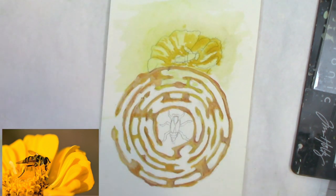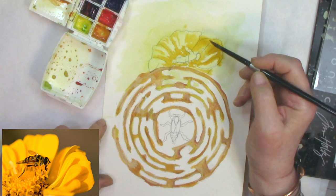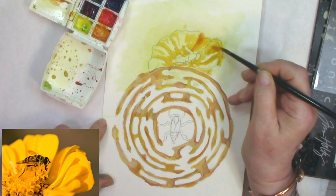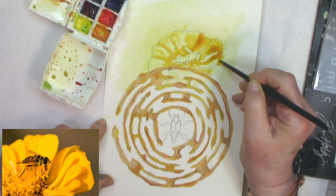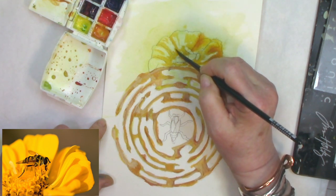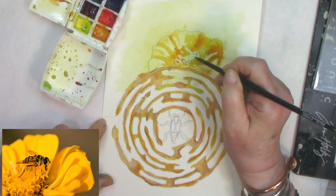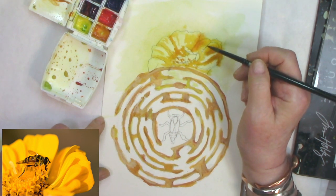And this color right here, I'm not sure what it is. It's the orange with a little bit of the cad red in it, so I'm going to use it. Just a little bit darker. May not use quite as much. Oops. Won't matter. Because the bee will either be this color or black.